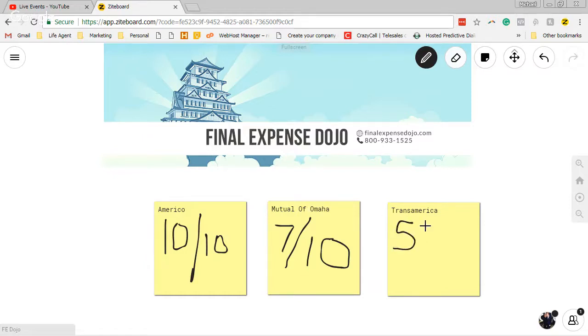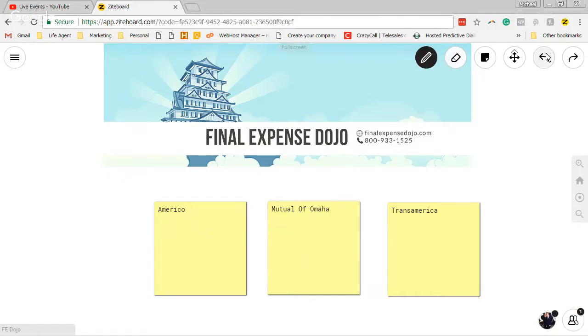And so Transamerica is probably the worst process out of any carrier I've seen for final expense, the worst process to submit business. And so I give them a 5 out of 10. Sorry, Transamerica, I had to do it. Had to be completely unbiased there. Okay, but I still do submit business to Transamerica from time to time. So they still do have their use, but it still is frustrating.